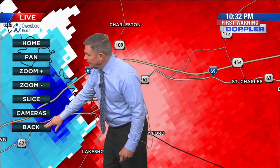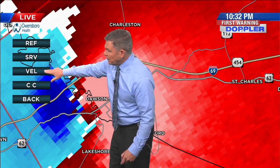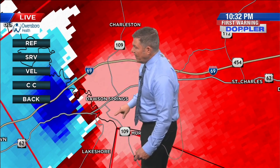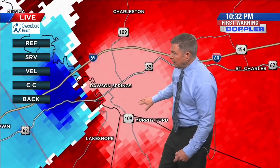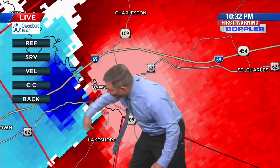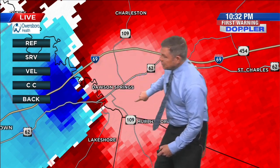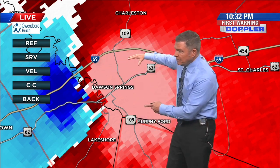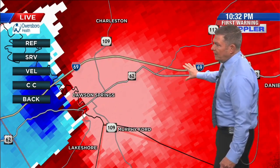Let me go back and take a look at the two different velocity products that we have. That's raw velocity, storm relative, all looking about the same here. And you can see clearly that couplet, the dark blues is winds rushing towards the radar, bright red is away. So there it is. The tornado is moving right through Dawson Springs, maybe concentrated a little bit more on the north side, and that's going to continue to the northeast at about 45 miles per hour.